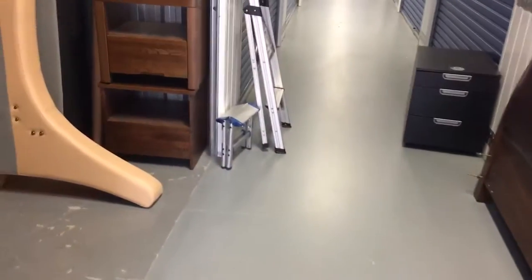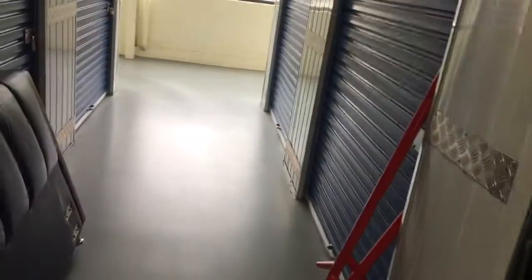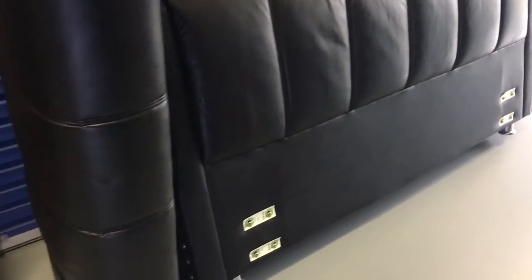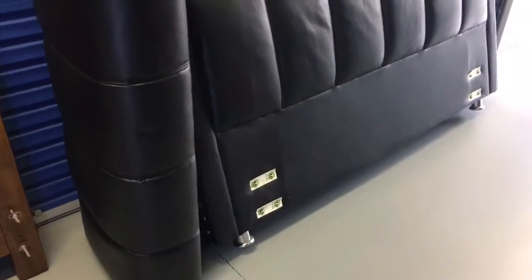Okay, it's all furniture, mostly furniture, a few small knickknacks here and there. Quick show of the passageway, indoor. Alright, we begin by showing you, this is not real leather, I can tell. This is more of a PVC with a leather look, black in color bed. Most likely this is queen size because there are three mattresses there, two queen and one king size. By the look of it, it looks like queen size.